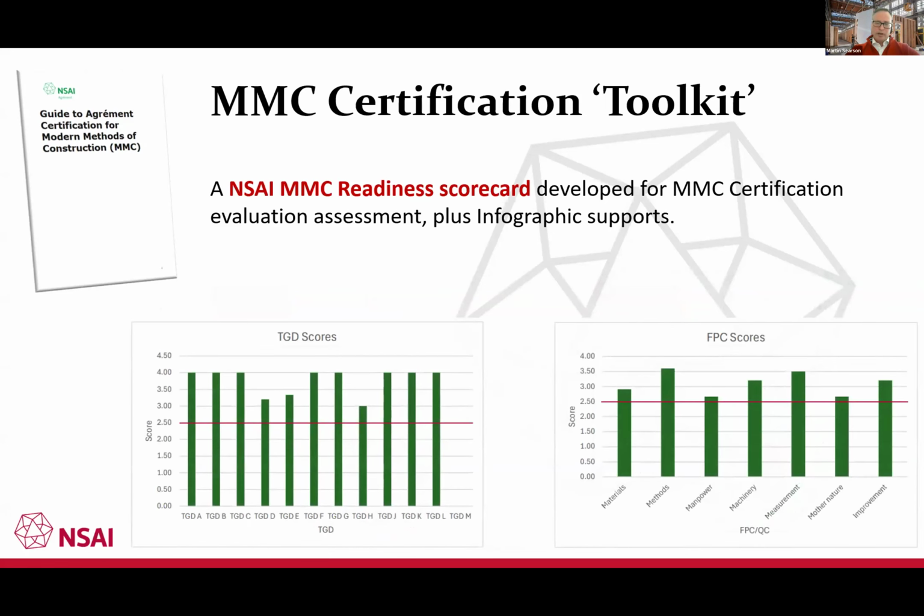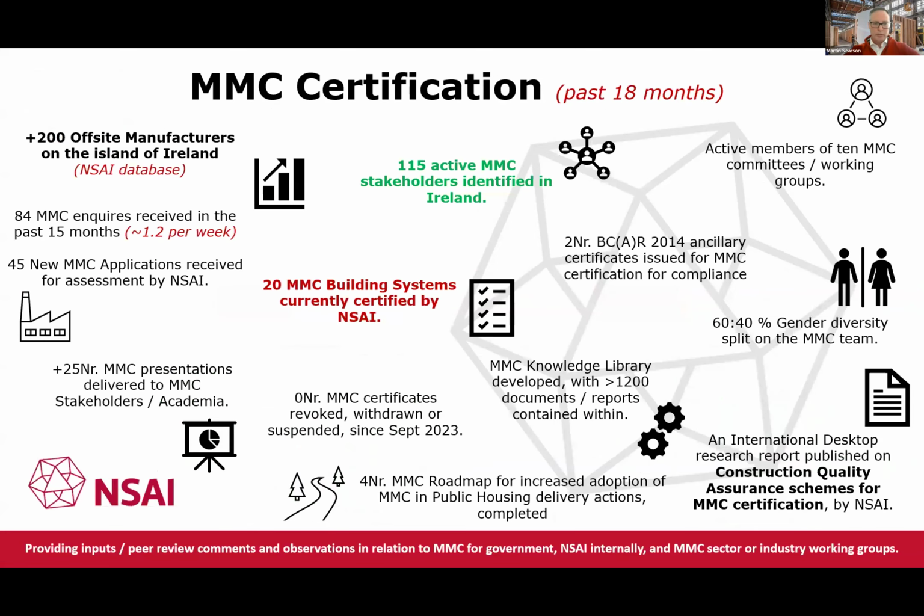And you can start to see trends and scorings out of that, and it'll give you diagrams and spider diagrams in relation to that. So just to wrap up, there's over 200 offsite manufacturers in the country. There's over 115 active stakeholders in MMC, and you'll see that in the various reports that have been published. We've 20 MMC building systems certified that are not timber frame. There's another 33 timber frame companies. And we'd like to grow that and work with the industry and support that.